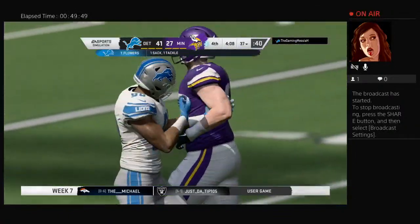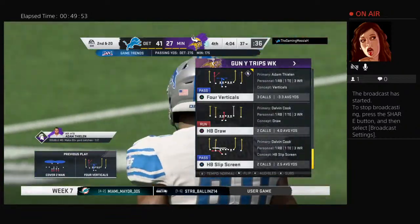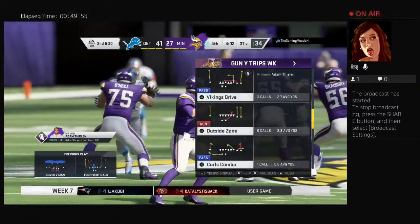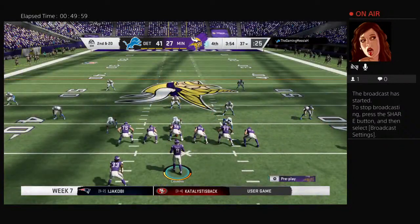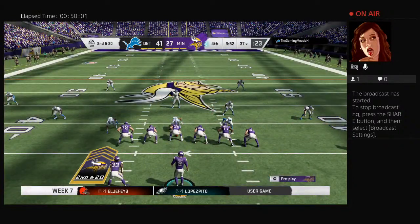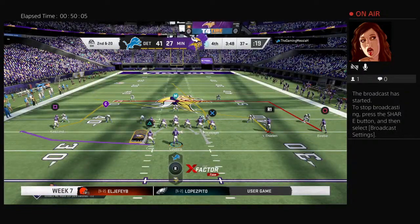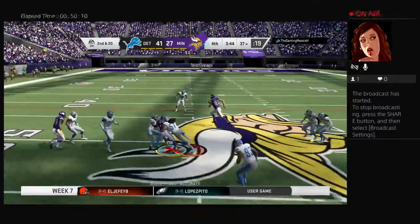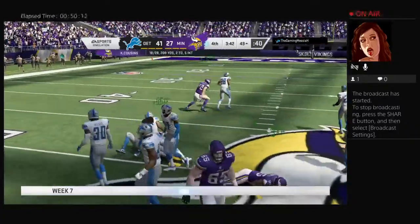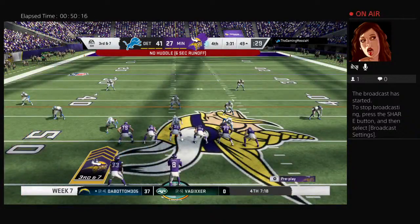Nowhere to escape, and he goes down. Trey Flowers, he's the one to get him, and that is sack number 7 for him on the year. Under 4 to go now as the clock runs, and they come up on 2nd down. Cousins. That's complete to the receiver, Thielen. A good pickup there, 13 yards as they get closer for third down.